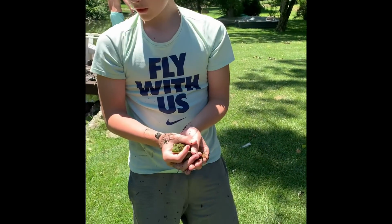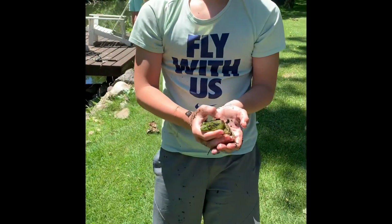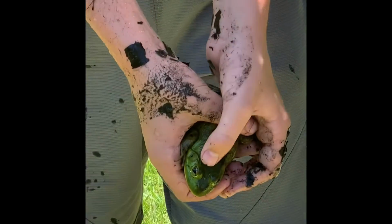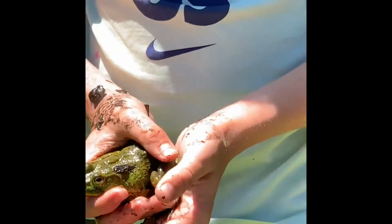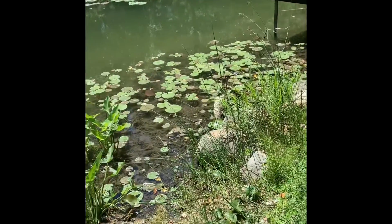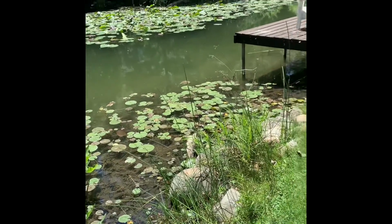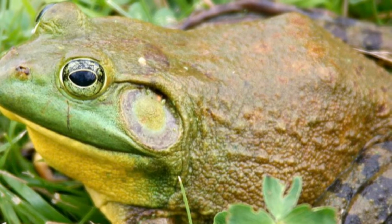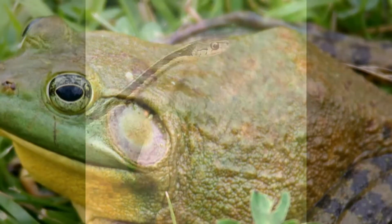This is a bullfrog. You can tell them apart from a green frog because green frogs will have a line going right there. You can find them in this sort of area around the muddy parts along the coast of a river. Bullfrogs will eat pretty much anything, including bugs, fish, and birds.